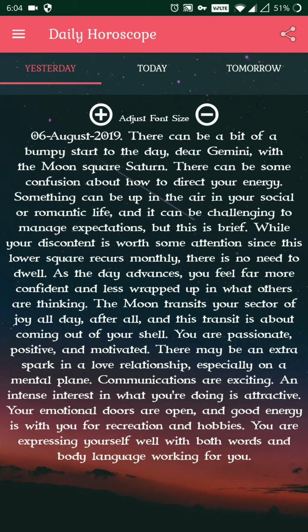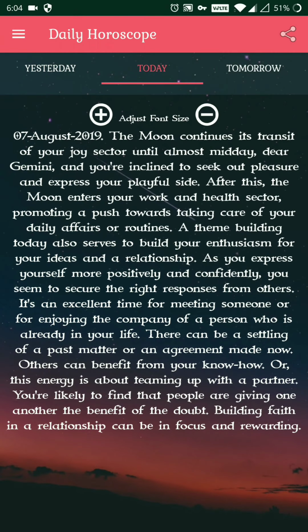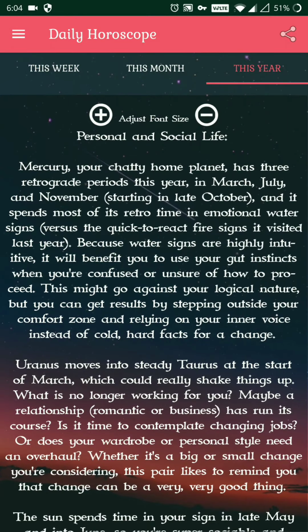On the top left corner we have a button. If you click on that, all the features will open. The first feature is daily horoscope. This is the daily horoscope reading for your profile, for your zodiac sign. By default, today you can see, you can swipe left and right for tomorrow's horoscope. Then we have weekly horoscope, monthly also we have, yearly also horoscope we have.